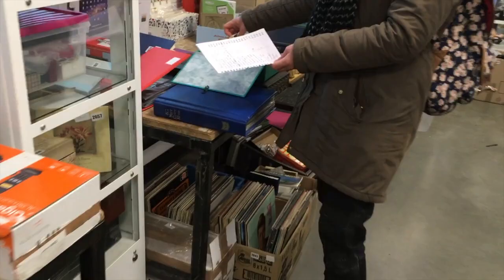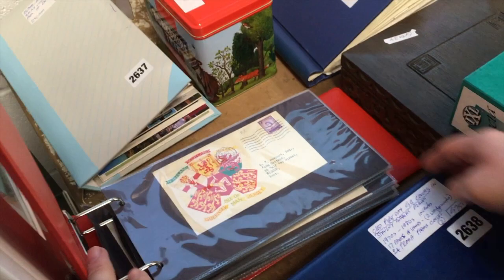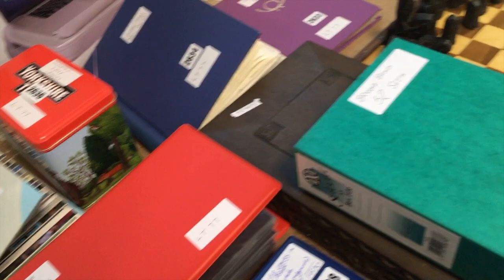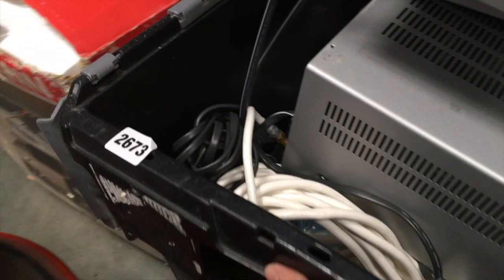You all right? Oh, yeah. I've got probably 10 times as many at home. It'd be interesting to see what that sells for, so I could put mine in there. First aid covers. Yeah. Most are worth a great deal. Chess set there.